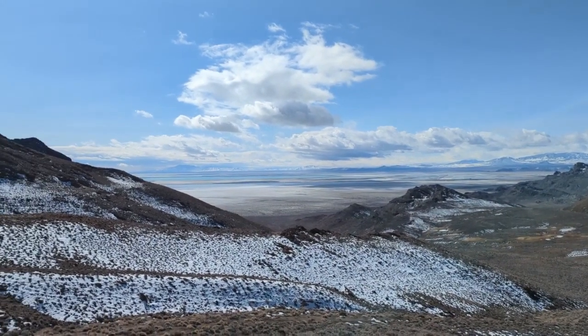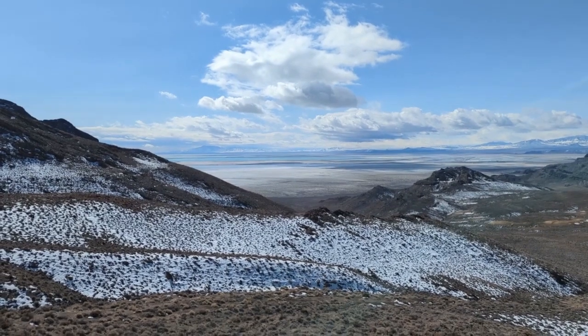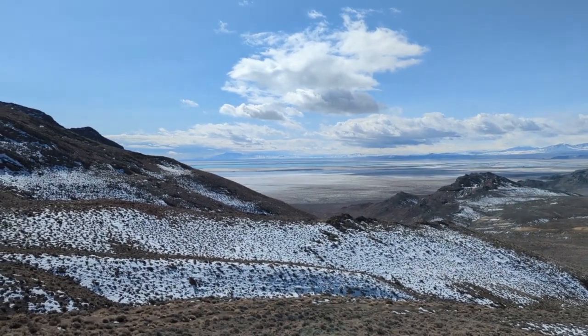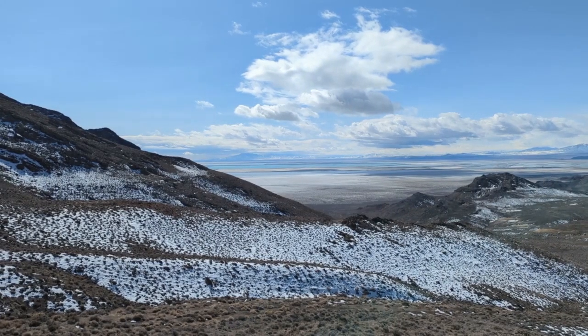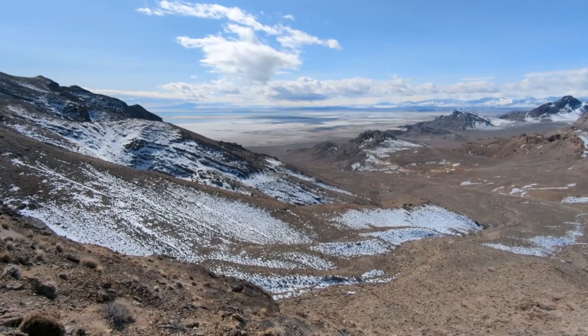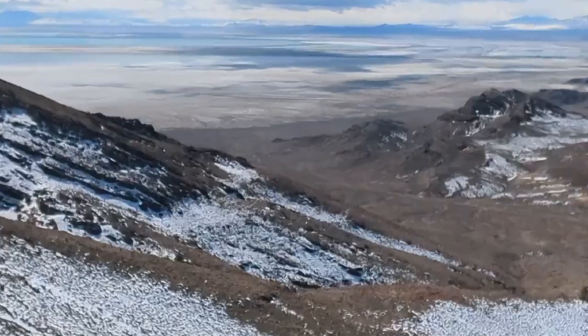And this is the edge of the salt flats with I-80 there. When I get up over here is where the Bonneville racetrack is. You can just about see the car down there.